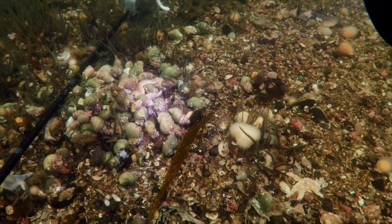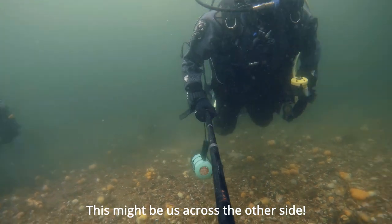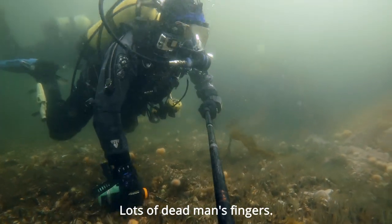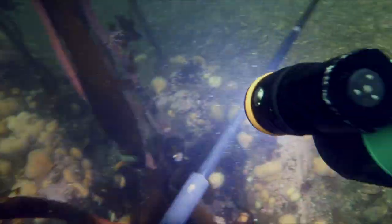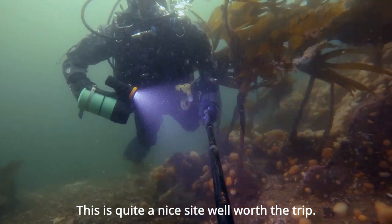Take something. This might be a ring of the sea. Lots of dead man's fingers. That's quite a nice site. Well worth the trip.